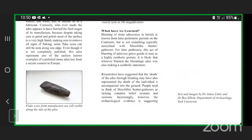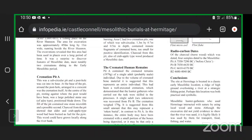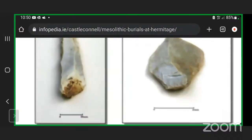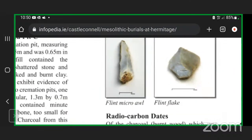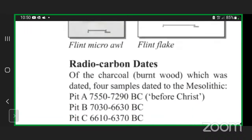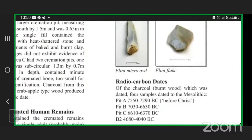So what we're going to do, I'm going to go back there a little bit. Try and put another image up there. And we've got some nice flint artifacts there as well. So this is from the same landscape. And we're getting dates, radiocarbon dates. You know, I want to get through this, but we're probably going to be doing a little bit more than an hour today, as I said, but I want to crack on with this.